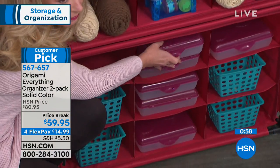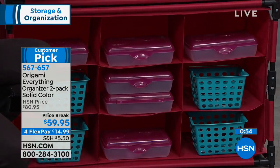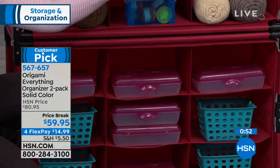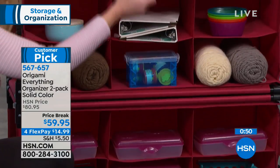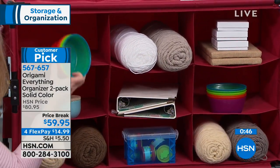If you want to add additional organization, you can make it your own. You can customize it. It's $14.99. We ship both of them directly to your door. We give you a 30-day unconditional money-back guarantee. This is a huge customer pick when it was over $80. Yeah. We've got a $20 savings today.